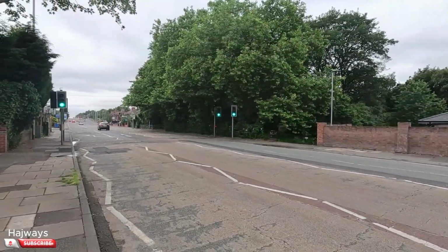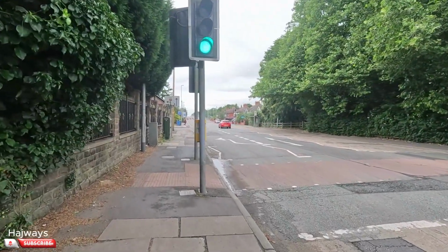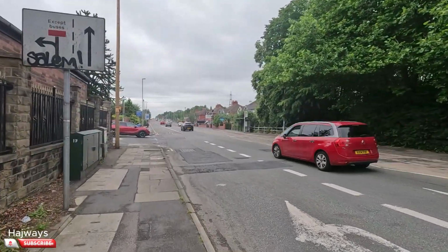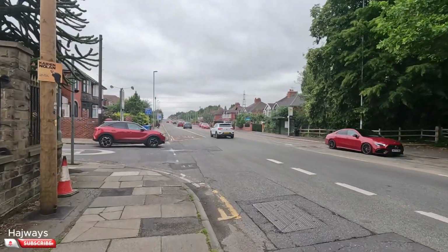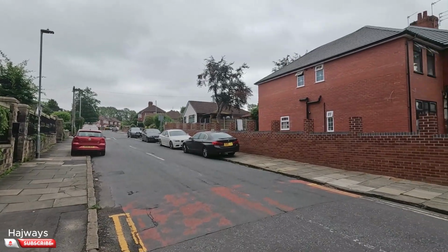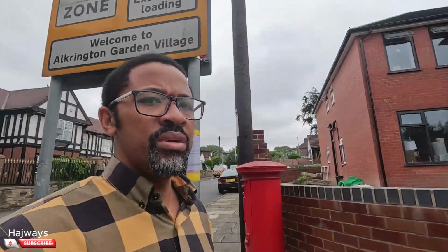Over to the east of this road is Alkrington Woods, a large ancient woodland that's part of the Ark Valley corridor. The River Ark runs right through here, and this natural area stretches all the way to Blackley. It's great for weekend walks, dog owners, runners, and really anyone who wants to breathe in a bit of nature. These woods were once part of the Alkrington Hall estate, home to the Lever family. Yes, the same family behind the Lever brothers, which later became Unilever. The Alkrington Hall building still stands and has been converted into residential apartments.